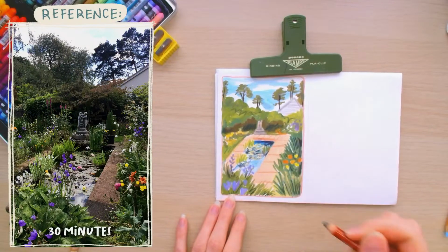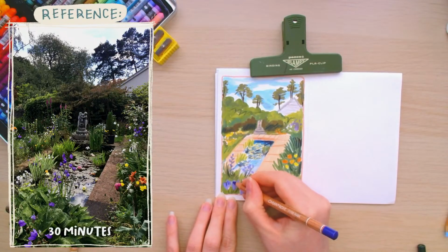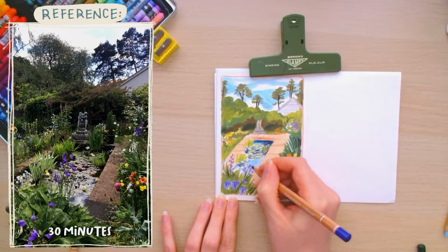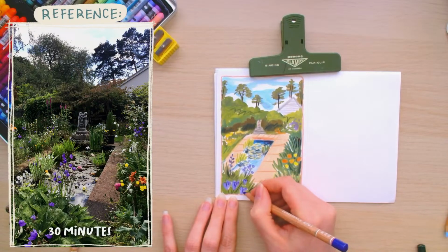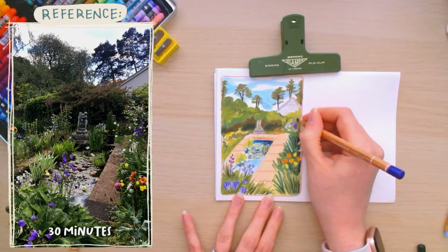I know it can be quite scary seeing an image like that and thinking I've only got half an hour to do it, but you can actually get quite a lot done in half an hour. And obviously I have had a lot of practice on doing shorter timers, which definitely helps, and having that confidence to put down the marks and not sketching first definitely speeds things up as well.